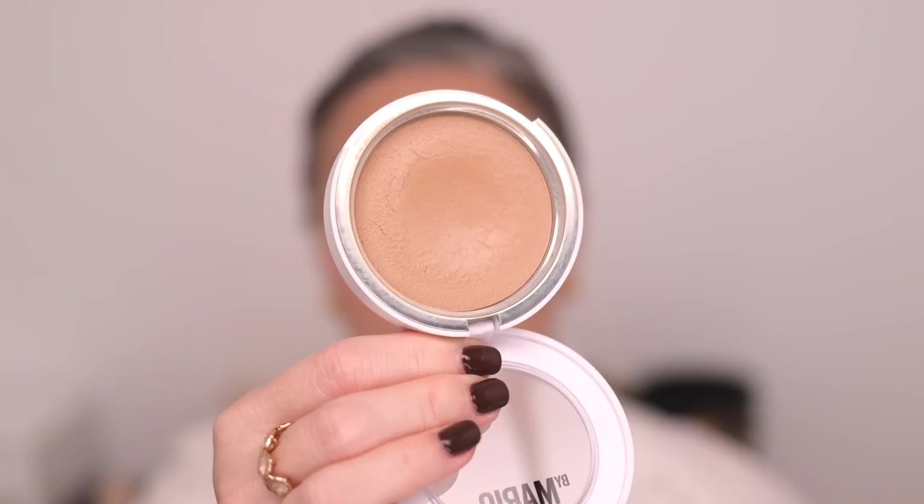So I've really been enjoying this, and the texture is really great. This is a cream product, if you didn't catch that. I just use a dense foundation brush. I've been using my Bobbi Brown full coverage face brush. I just twirl it in a little bit and then I pat where I want it, and then I kind of softly blend out. And it's so easy. It's so, so beautiful. So yeah, I've been loving this, loving it.